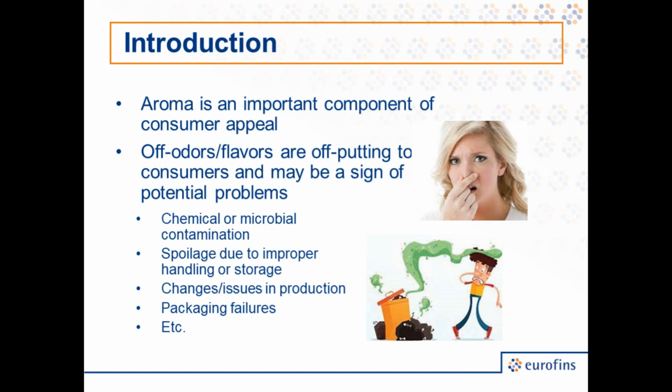You can also have chemical contamination. So for example, you could have contamination with cleaning agents, which can cause an off-odor or off-flavor, or you can get cross-contamination between products. For example, if a product was stored in a container or in a large tank, and the tank was not thoroughly cleaned between the products, you can get cross-contamination, leading to off-flavors and odors.